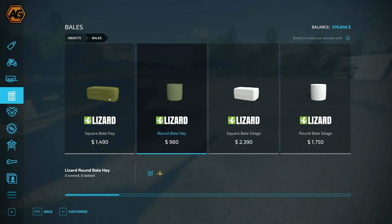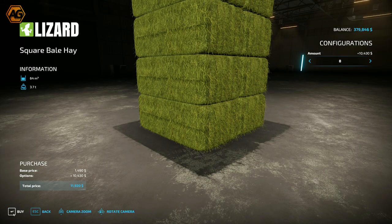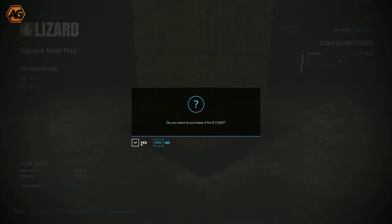So we're going to load these up. The other benefit, I was looking at the trailer, we can load 36 of these on the trailer versus only 34 of the round bales. So we're going to get a lot more hay. Of course, it's going to cost us more, but we're going to get a lot more hay buying 36 of these than we do getting 34 round bales. So we'll get that, get it loaded up, and get back down to the farm.